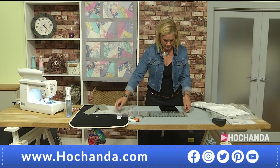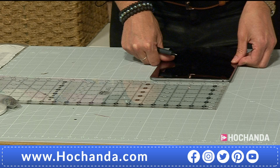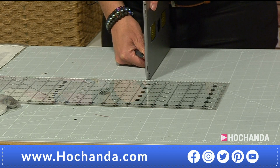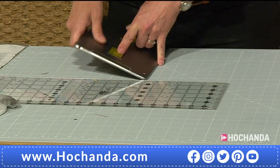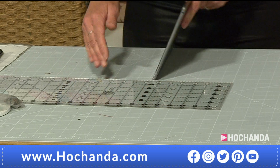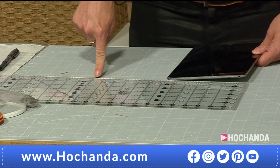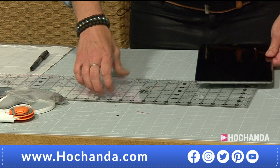Measure your width there. By the time it's on its side, that is 7, because it's got to wrap around. So that's about 13, and then add on 1.5 inches that way. So I'll take that to 14, and then add on 1 inch to the top.